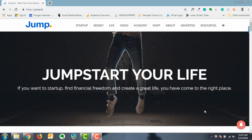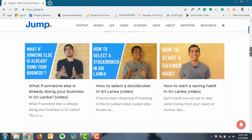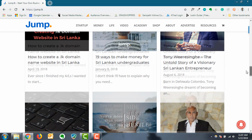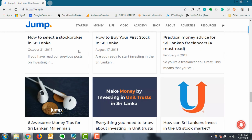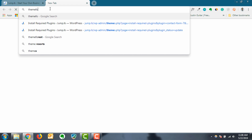Now this is jump.lk. This is the website that I created. If you take a look at my website, this is a theme that I have installed, and all I did was edit the theme, and add images and content that I want to. You can also do the same. So where can you go to buy a good paid theme? Well, there is a site called themeforus.net. This is the site where I buy all my WordPress themes.